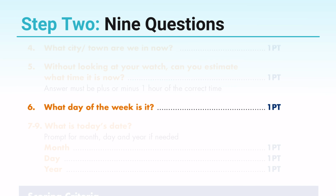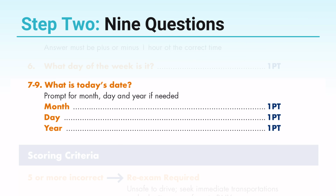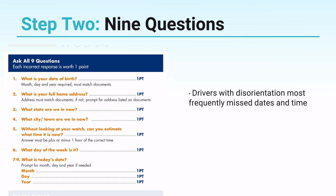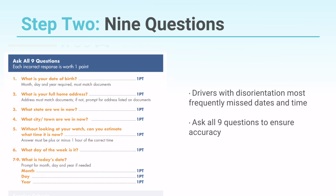Question 6. What day of the week is it? Questions 7 through 9. What is today's date? Prompt for the month, day, and year if necessary. Each component is worth 1 point. During the validation process, the questions most frequently missed by those with dementia were related to dates and time. However, it is important to complete all 9 questions to ensure the accuracy of the evaluation.